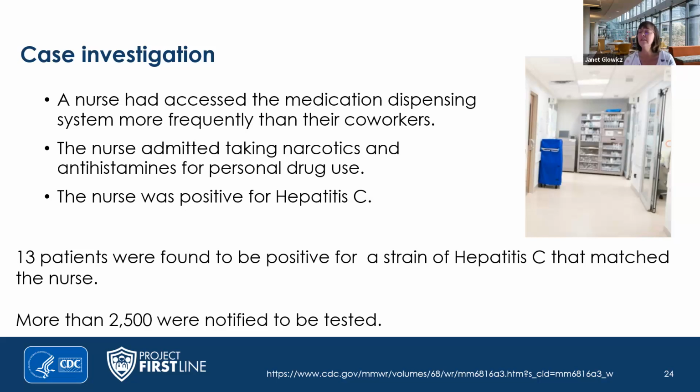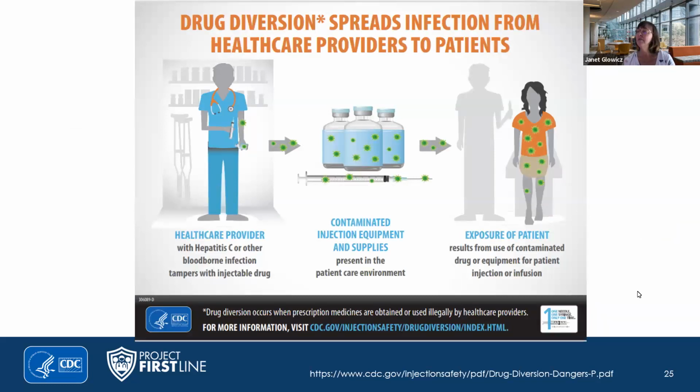2,500 people who had been in the emergency department when that nurse was working were notified to be tested. And to be honest, I would have to open the reference to remember how many actually came for testing. But that's a pretty large outbreak and a difficult source to detect. So I want us to remember that we really are living through an opioid epidemic, and diversion does happen in healthcare facilities. Drug diversion is a way that hepatitis C and other bloodborne infections are spread, and it results from infected healthcare personnel contaminating supplies, or sometimes using supplies that have been contaminated by patients and then exposing those patients.